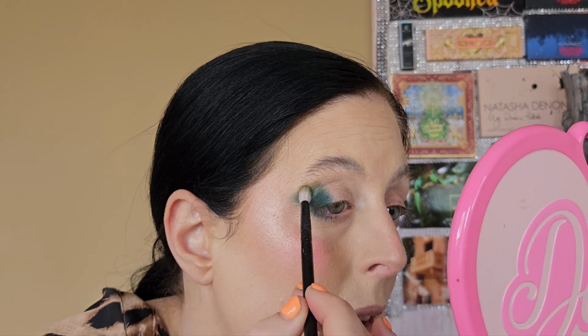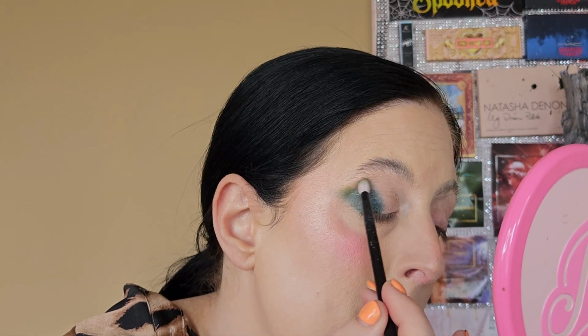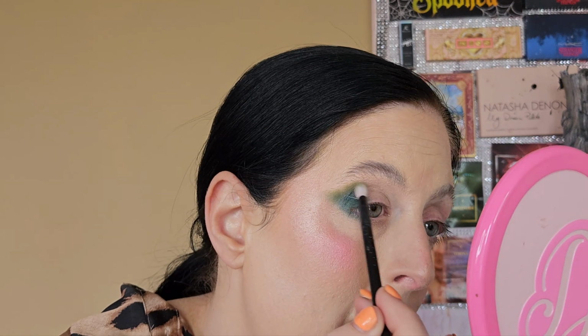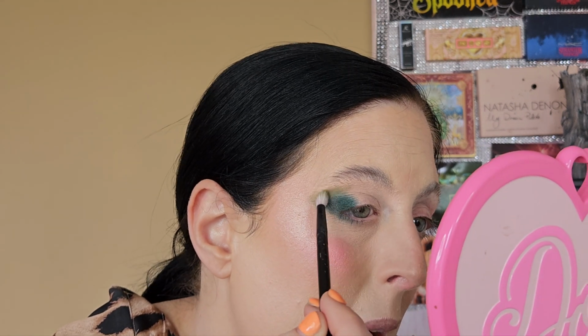I do love green eyeshadow. If you're new around here, it's possibly my favourite. Next to blue. I don't mind purple. You know what? I just love all eyeshadow really.